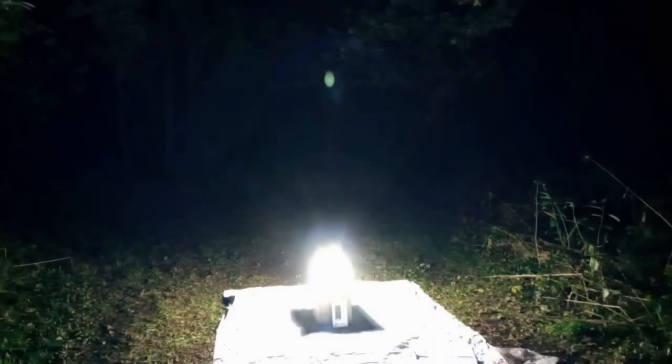And now for a new feature, the view from the boot. Only kidding. Although this is the view from the car boot. Car boots make a great seat, especially if you've got a car that's got a decent bumper. And this is the view into the wood.